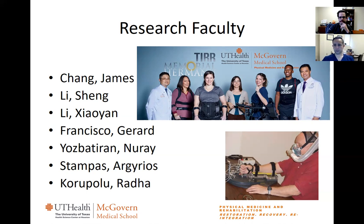And so lots of opportunities for residents to get involved in research, whether that's a small part of a project or part of something bigger. Lots of opportunities for you to participate there.